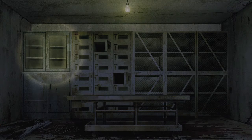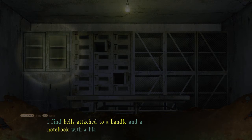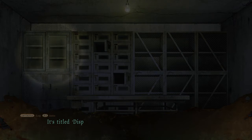It's a cabinet with a glass door. I open it and search all around. I found bells attached to a handle and a notebook with a black cover. It's titled Disposal Vat MGMT Record. I flip the cover open.